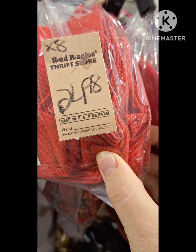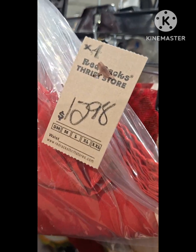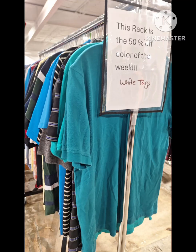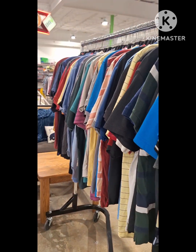8-piece napkins, $24. Oh, what? This is crazier than Goodwill. Oh, look, a tiny sales rack. And here's their sale rack. Don't hurt yourself, guys.